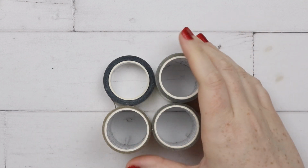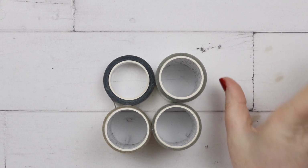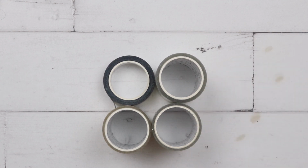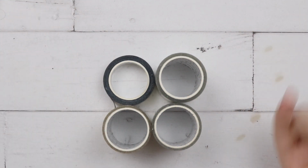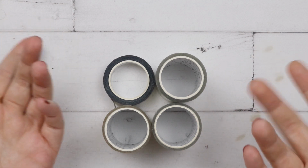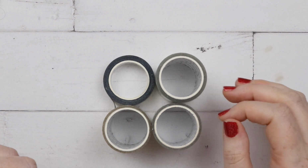And this year I just decided no more washi. Limit your washi purchases, because I just don't use it that much. And now with SPC, I almost exclusively use SPC, and she comes out with matching 15mm strips. I don't really need washi that much anymore.